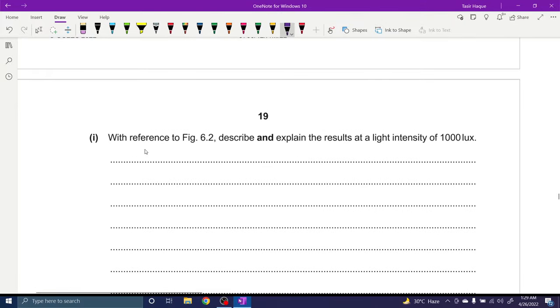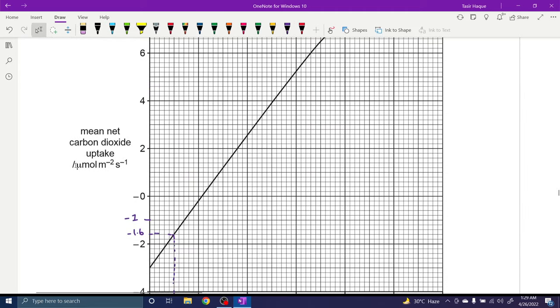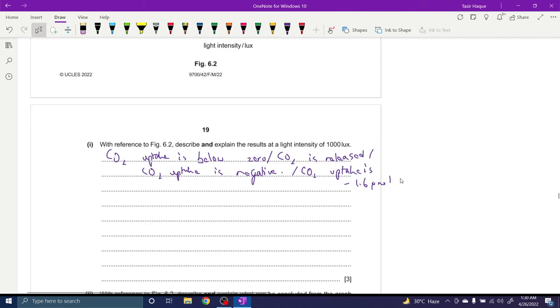Okay, let's explain this. Let's describe first. So CO2 uptake is below zero, or we could say that CO2 is released, or CO2 uptake is negative, right? Or you could just quote the value. CO2 uptake is minus 1.6 micromole per meter square per second. Okay, next. Why is that so?